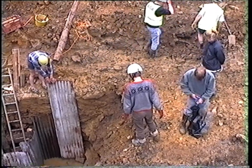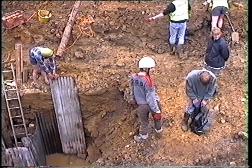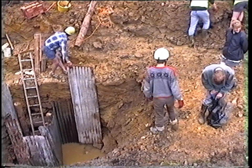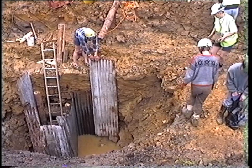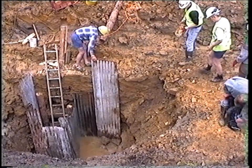Stay there of its own. It could do, just to hold it. Clive, where you're standing, it looks very precarious. Yeah, you're on the edge there.